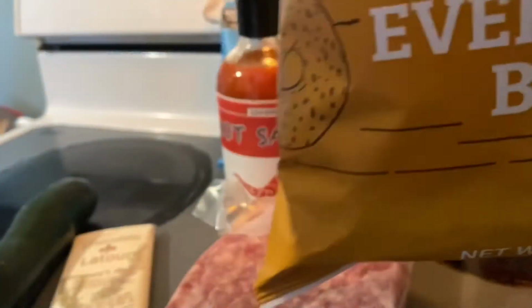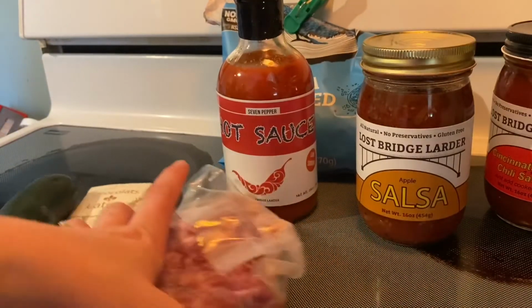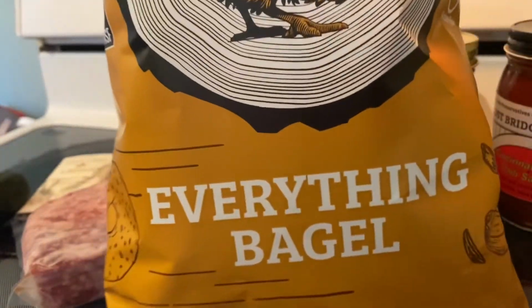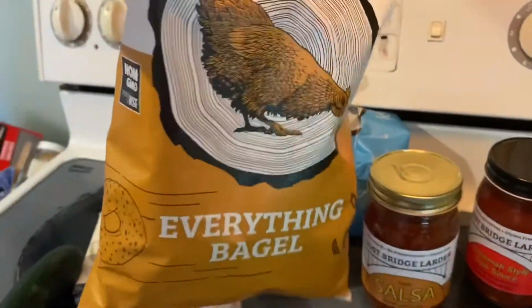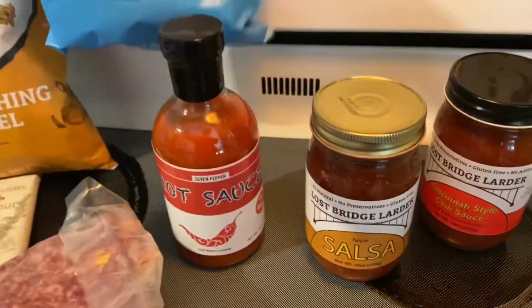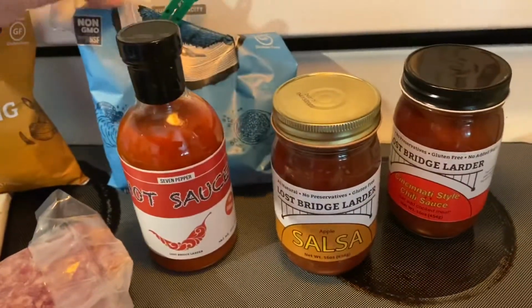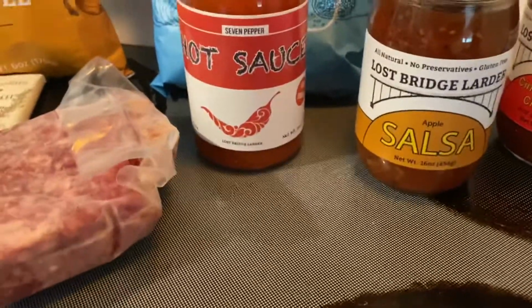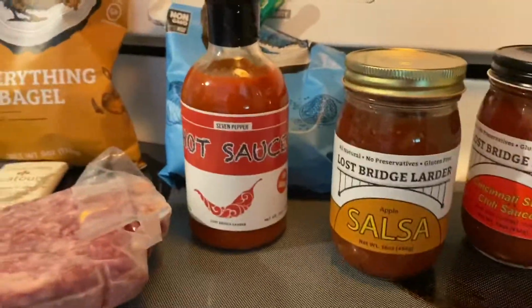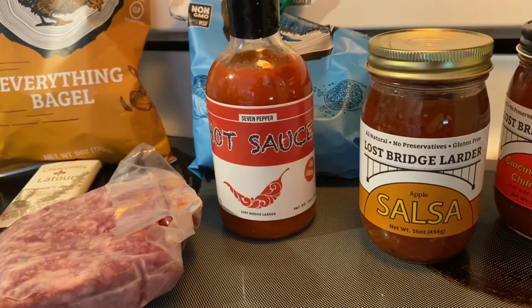I got these chips. I'm not sure if you can see them where my camera is. These everything bagel kettle chips. And then I also got a bag of kettle sea salt chips, which we've also gotten into. So that is everything I got at the store.